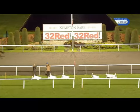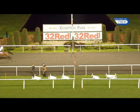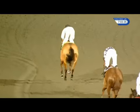Tight for second as Mayasa folded. Roman Spinner was staying on quite well. And between those two was Black Isle Boy.